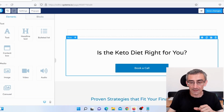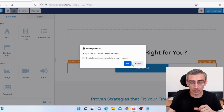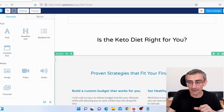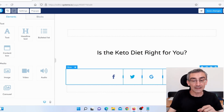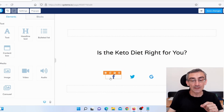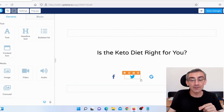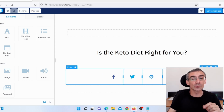Okay. And I don't need this button, this call to action. I can delete that as well. And I can delete this entire field, okay? But I actually left these social sharing buttons, and that is exactly what you need to do. You need to leave these social sharing buttons on your quiz.